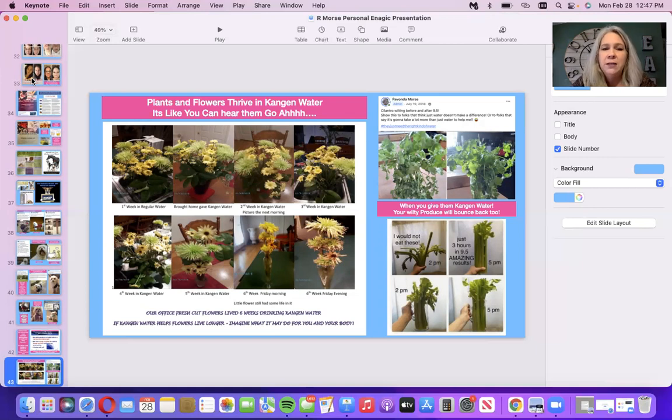So imagine what this is going to do for your body if you're drinking it, just like the plants. And look there at the top right, you've got cilantro. It was wilty and dying. We put it in some Kangen water and it bounced right back. Same thing with celery. You go to the store and bring it home, and you want to wash it before you put it in the refrigerator. But let's just say you're busy and you have good intentions, but you forgot. So you put it in your refrigerator and it starts to turn wilty. You can get it out, put it in some Kangen water and revive it. It makes it crispy again.